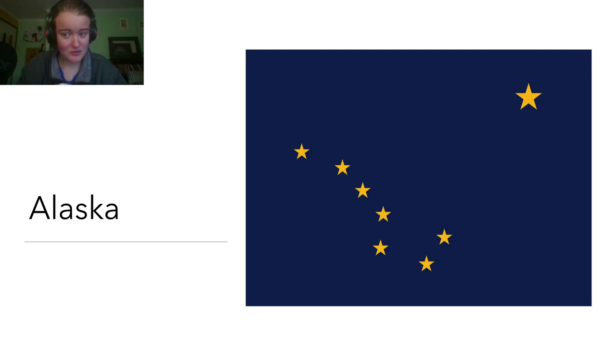And yeah, this is what the state flag looks like. Not super useful because it's kind of just blue in the same way that a lot of the others are, but I mean, it could help you out.